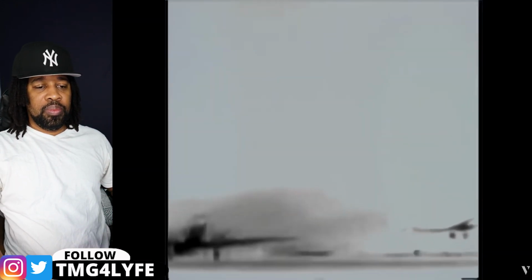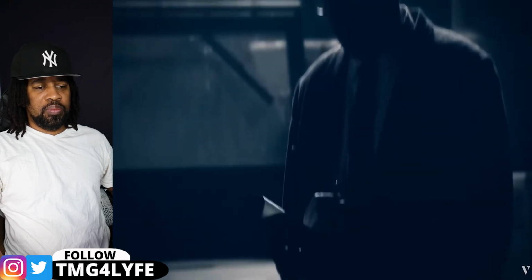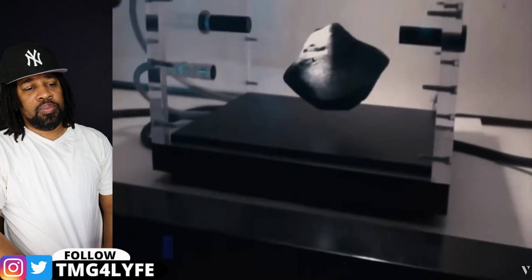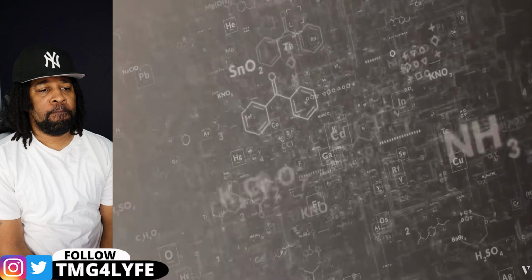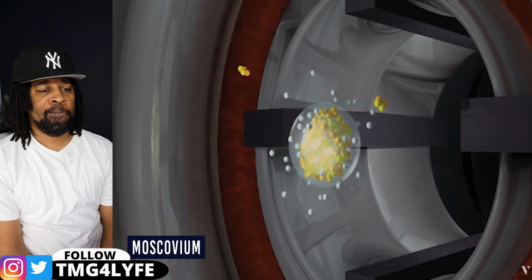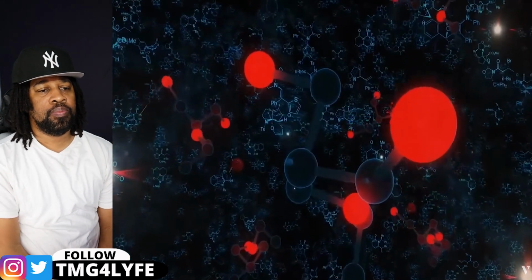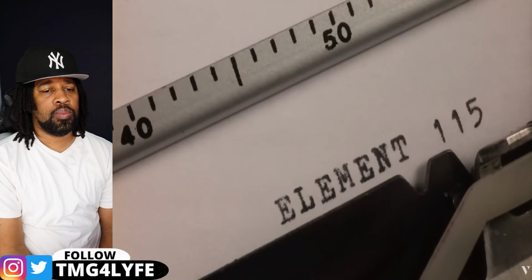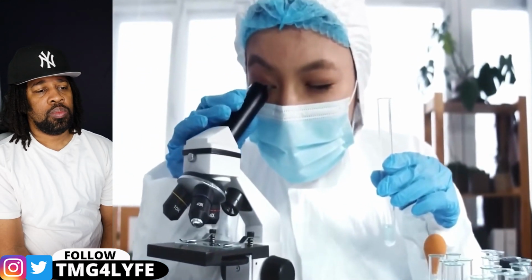The mysterious element 115 has an even more interesting story. Few topics have generated as much intrigue as element 115, known scientifically as moscovium. This super-heavy element was first synthesized in 2003 by a team of Russian and American scientists. Moscovium, with 115 protons in its nucleus, is incredibly unstable, existing for only fractions of a second before decaying into lighter elements. Bob Lazar's claims about element 115 predate its official discovery by nearly 2 decades.